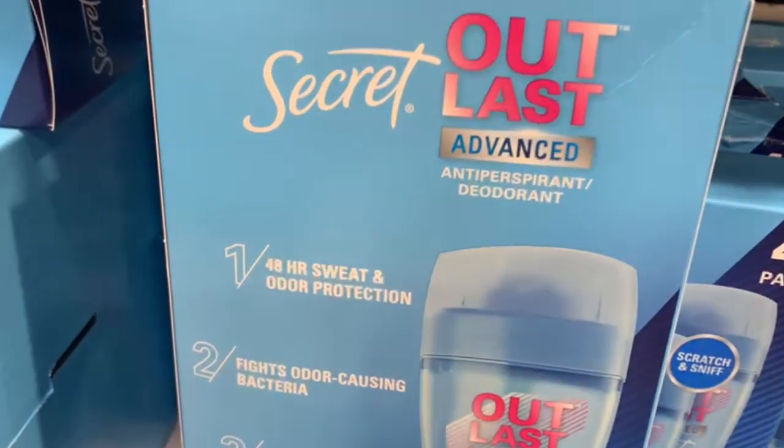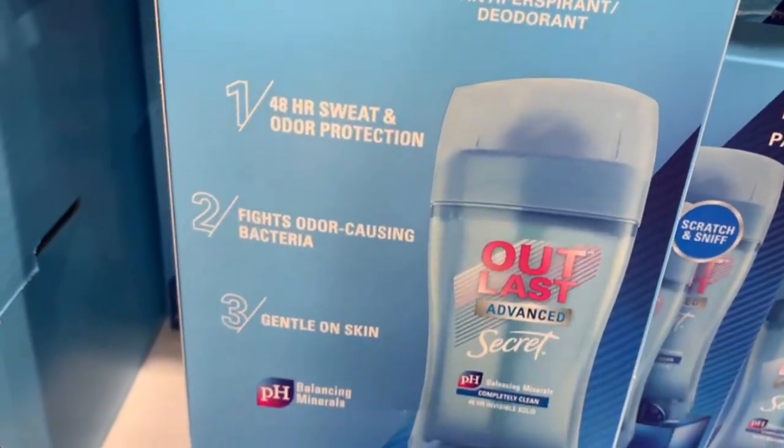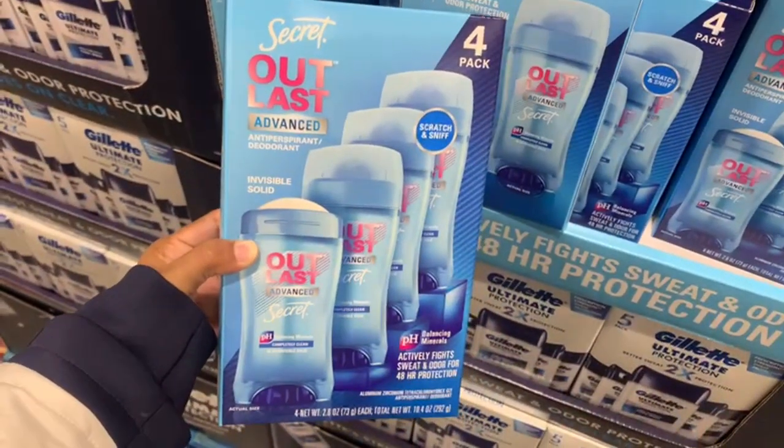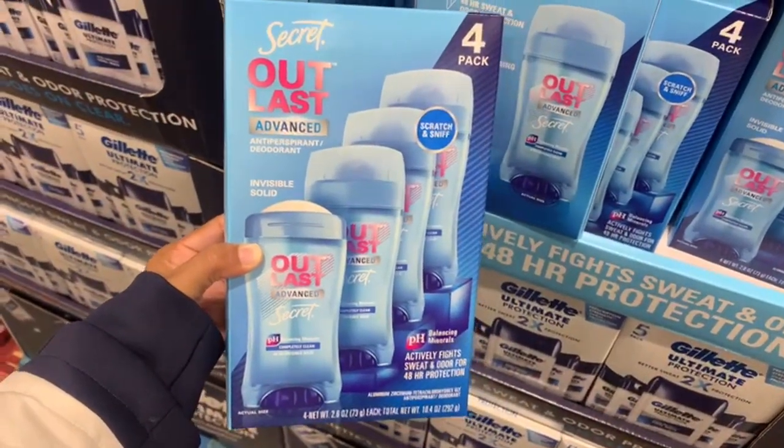So I know originally they sell for $14.99. So if you find the $9.97 price, definitely take one of these home, because these are probably not going to last.